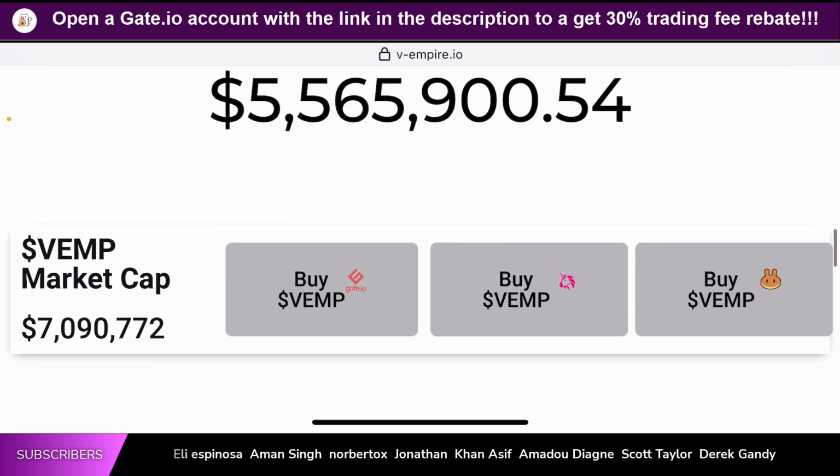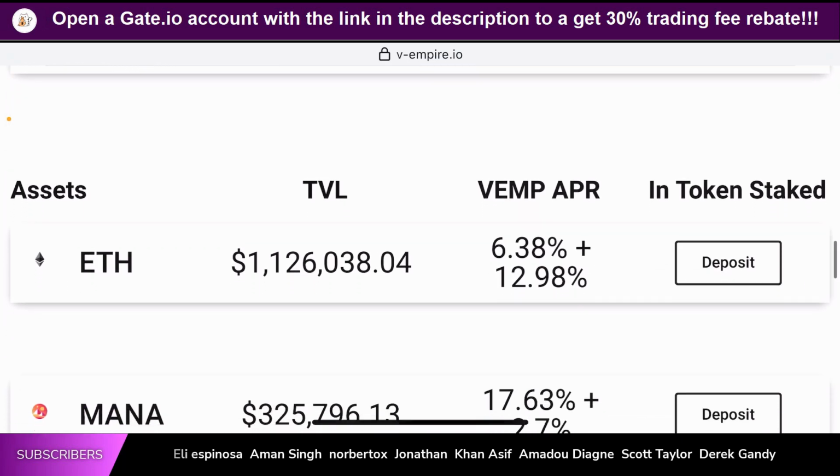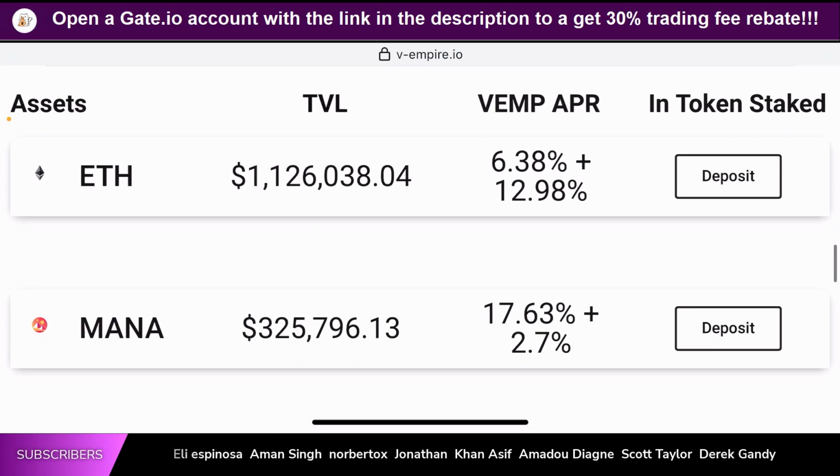You can buy VAMP in Gate.io, Uniswap as well as PancakeSwap. We'll talk about these exchanges as well in the later section of the video. The assets, so you can basically deposit these tokens and earn interest. So these are all, if you see, metaverse themed tokens, right? Obviously Ethereum is the cradle for all the DeFi and metaverse projects, and that's why they have to have Ethereum as an asset to stake.